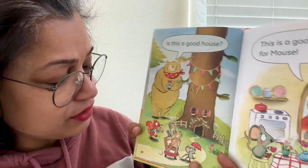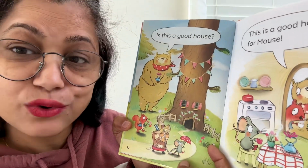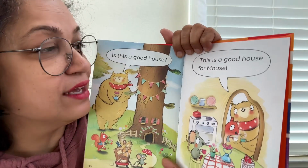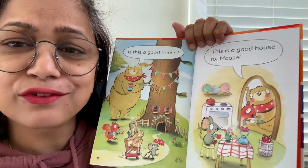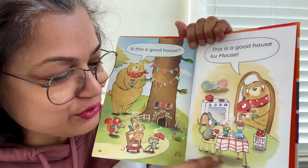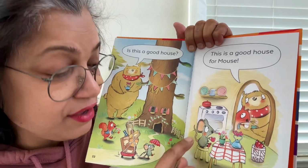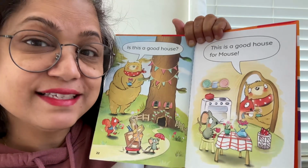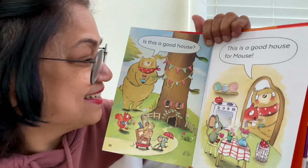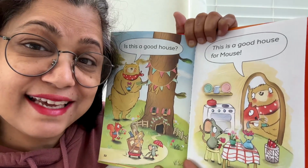Is this a good house? The bear is asking. Mouse is going in to see. Ooh, and what do they see? This is a good house for Mouse. Why? Because everything is of his own size. See, there is a tiny little table, tiny little chair where Mouse can sit and have his cup of tea or a cup of coffee, whatever that he likes. I think this is a very, very cute house. What do you guys think?